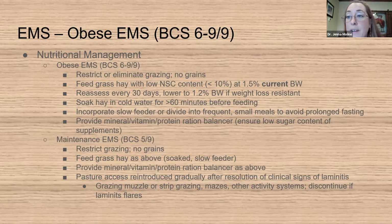This is where that 10% non-structural carbohydrates becomes so important. If you have an obese metabolic horse, you're going to start them on 1.5% of their body weight in dry matter of a grass hay that is less than 10% non-structural carbs. That is really hard to do. As you saw, that crabgrass was 11.1, not far off, but a lot of people, if you're running Timothy hay, that might be over that 10%.